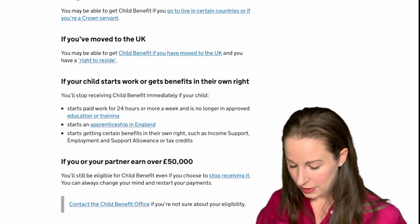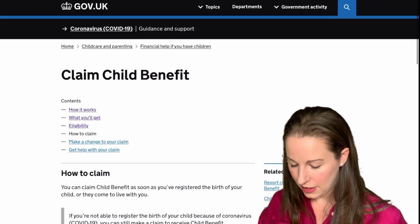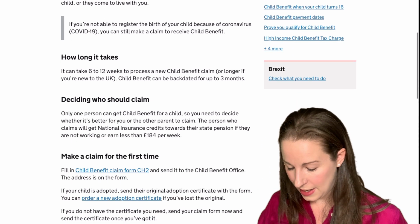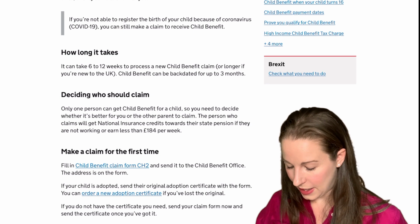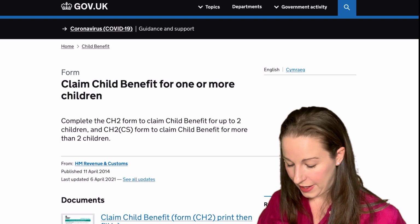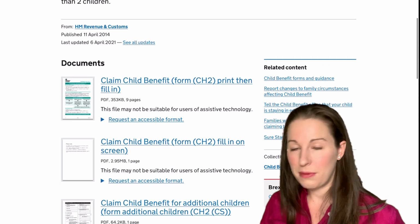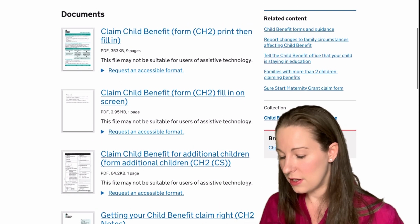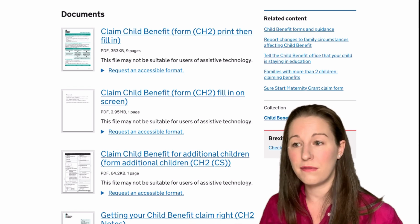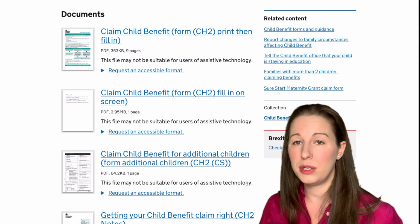How to claim, you just need to let them know, and as you can see here, for the first time you'll be able to make the claim for them on a CH2, and if I just go into that, you can print this form off or fill it in on screen and fill it in for additional children, and there are some notes there on how to do it. So please do make sure you're aware of those and you claim those. Normally as part of hospital packs, if it's your first child, they'll provide some of the different information for you as well, but just something so that hopefully it makes it nice and easy for you to deal with this.